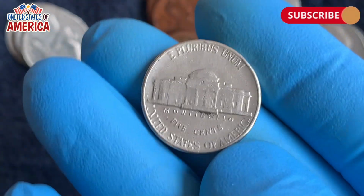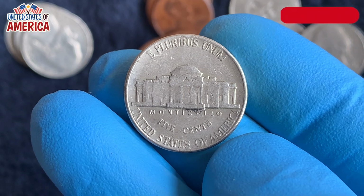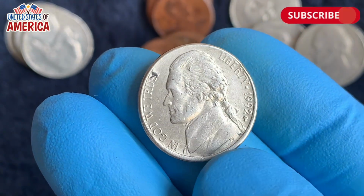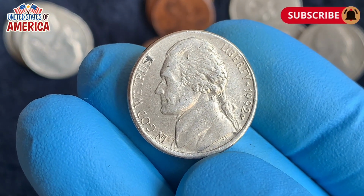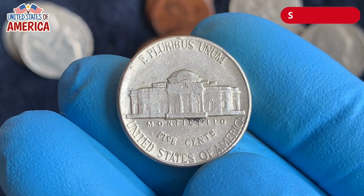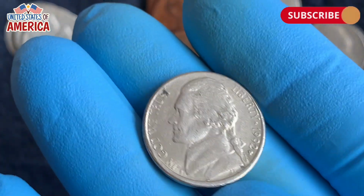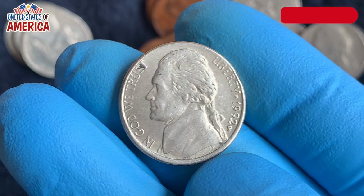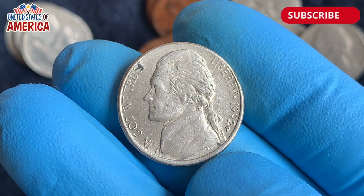This coin, like all circulated currency, was produced under strict quality control. Its specifications are precise: a diameter of 21.21 millimeters, a weight that conforms to exact standards, and a design that has been faithfully reproduced for decades. Thomas Jefferson's portrait on the obverse and the depiction of Monticello on the reverse have become iconic. Yet, even with this precision, the coin production process is not immune to error. When an error occurs, it is a deviation from the norm, a unique signature that sets one coin apart from millions of others.